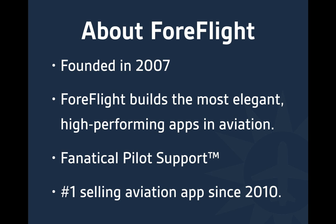We pride ourselves on building the most elegant, high-performing apps in aviation. We also pride ourselves on something we call the Fanatical Pilot Support Team. Everyone on the support team at ForeFlight is a pilot. Most are instrument-rated, CFI, CFII. They're all ForeFlight experts, and they're available all the time for any questions or comments you have. I'm going to give you some information at the end of the presentation on how best to contact our support team. We're proud to say we've been the number one selling aviation app since 2010.